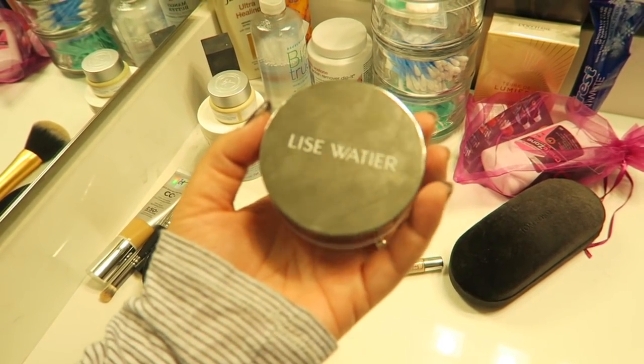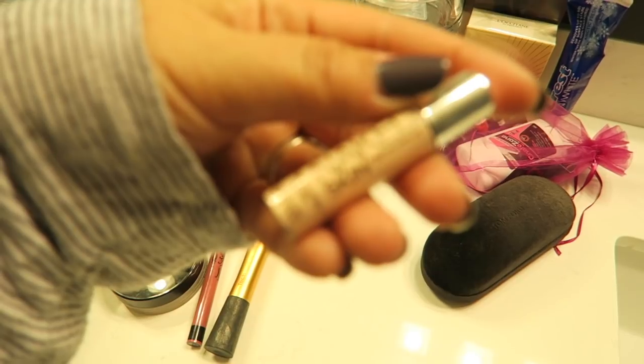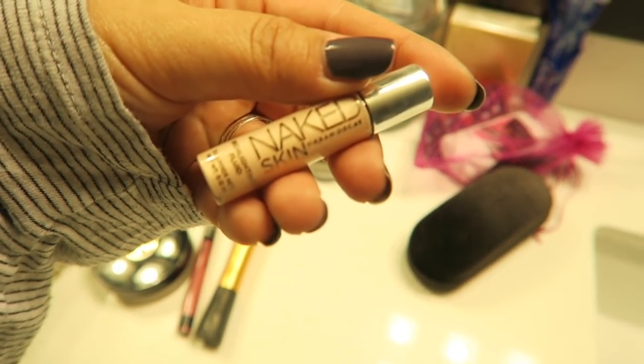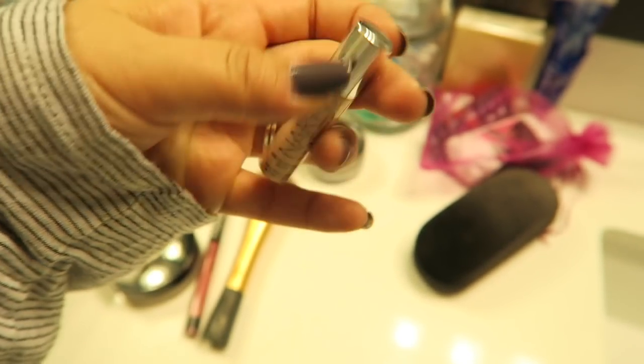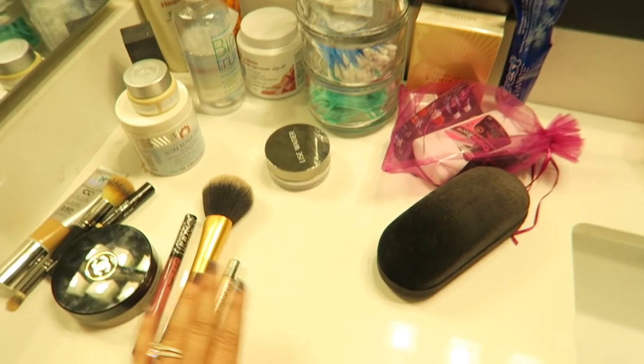I'm not super thrilled because I feel like it gives me a lot of flashback, so I don't know if I'm gonna ever use this again. And then I got a little Naked Skin highlighter fluid. This is in the shade Sin. I don't know if this is a new product or not, but I got it in from Sephora, so I'm just trying that out. And it's an okay highlight. It's not super blinding, but it's pretty good for natural days.